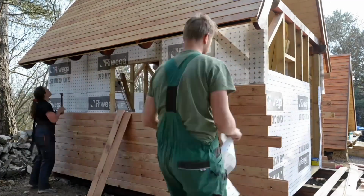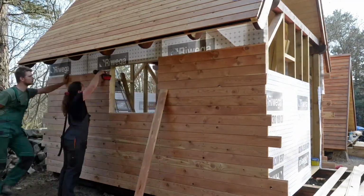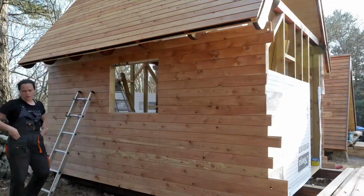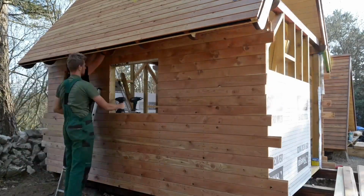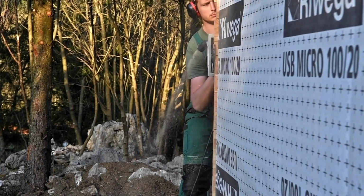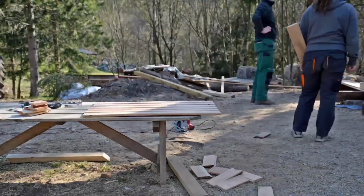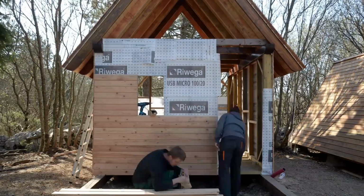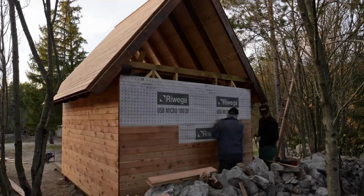This house wrapping technique protects the wood structure by preventing water and moisture from penetrating the exterior walls. It also acts as an air barrier, reducing heat loss and allowing vapor to escape. It may also provide thermal insulation.